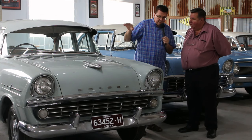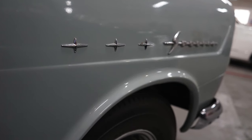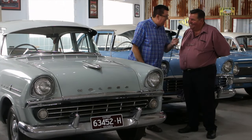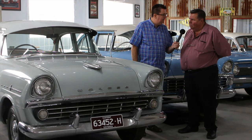That's correct, 1960. I can see from the side they'd moved the special badge from the rear quarter panel up to the front quarter panel. They made it a little bit longer and put three stars next to it to really make the special stand out. That's exactly right. She was sort of an oddball.